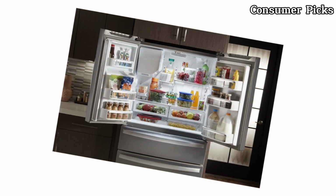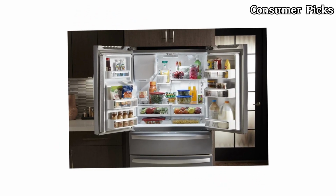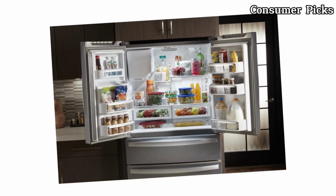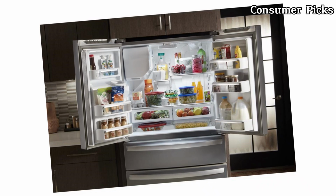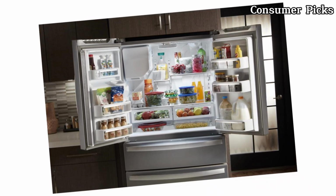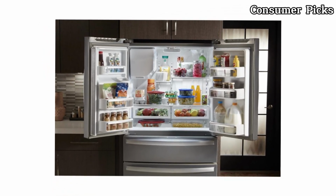As for pricing, the Whirlpool WRX735SDHZ typically retails around $2,399 on Amazon, but prices may vary based on sales and promotions, so it's worth checking regularly for the best deal. In summary, the Whirlpool WRX735SDHZ is an excellent investment for those seeking a reliable and stylish refrigerator.